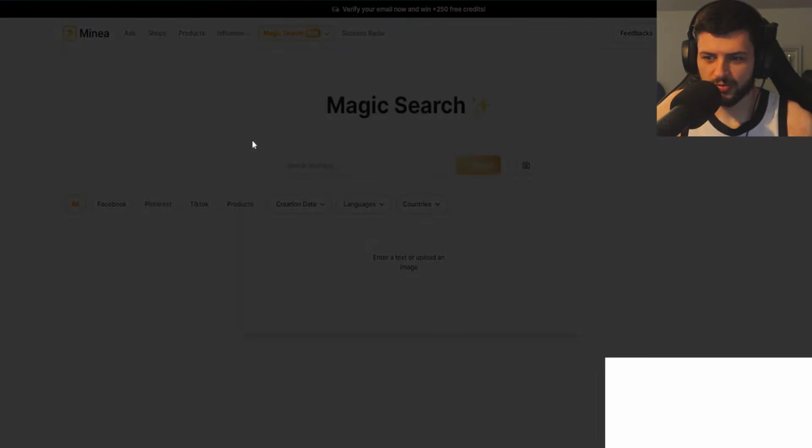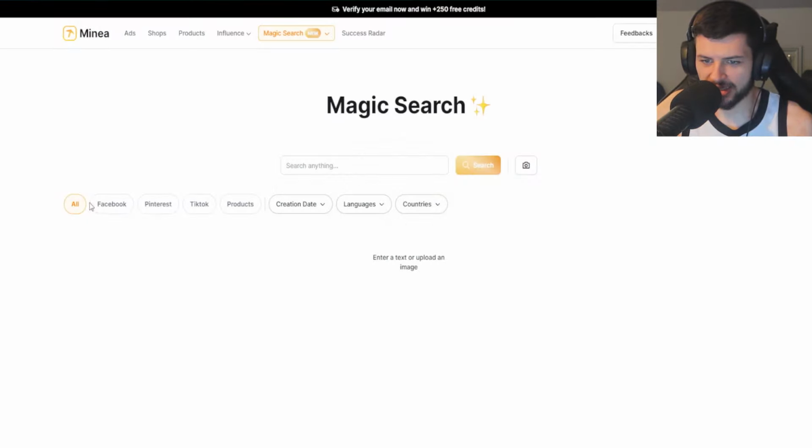Magic search is also something which I use sometimes. So this is basically using AI to search for certain things.